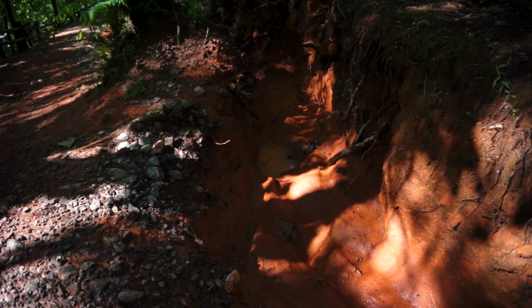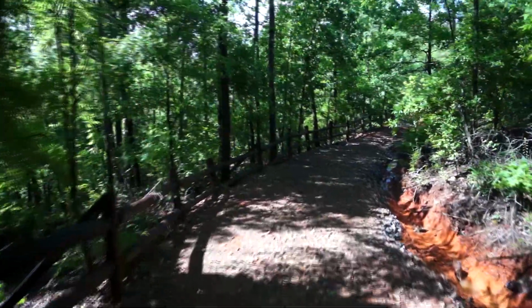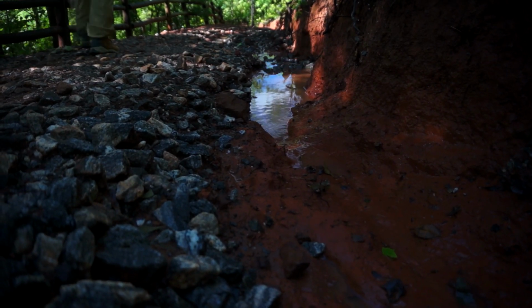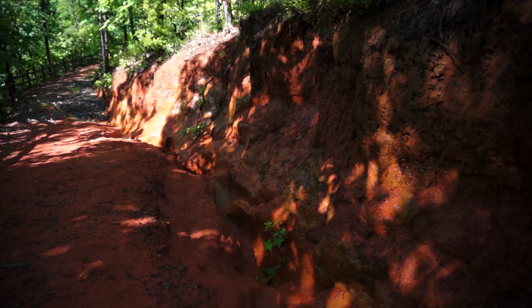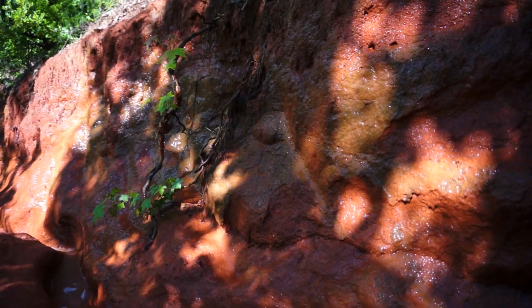Lots of rain last night. All around here, you can get a good look at the Georgia red clay, so indicative of this state. After a heavy rain is a good time to come, but wear boots. And if you've never been to Providence Canyon, it's quite a little hike down to the canyon floor. Not only the colors, but look at this water seeping out of the wall. Look at that. It's amazing.